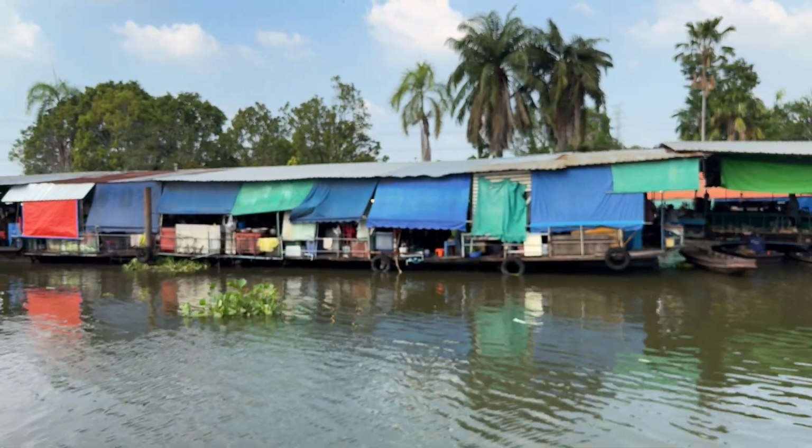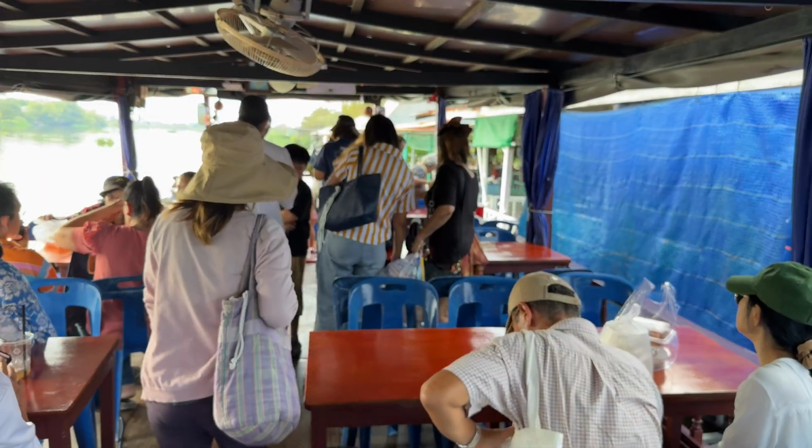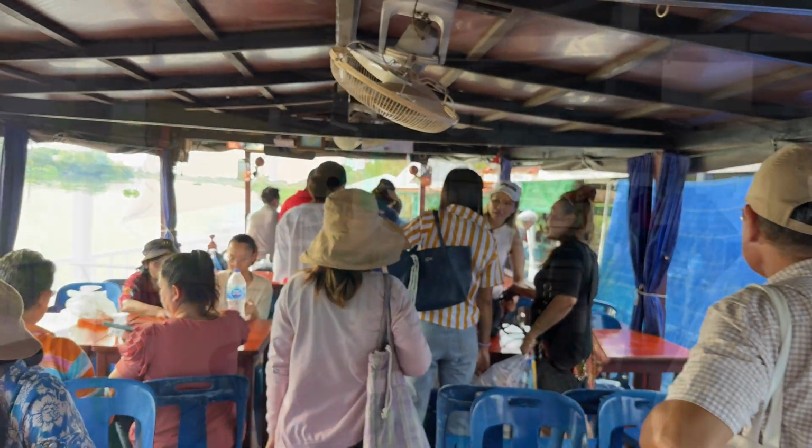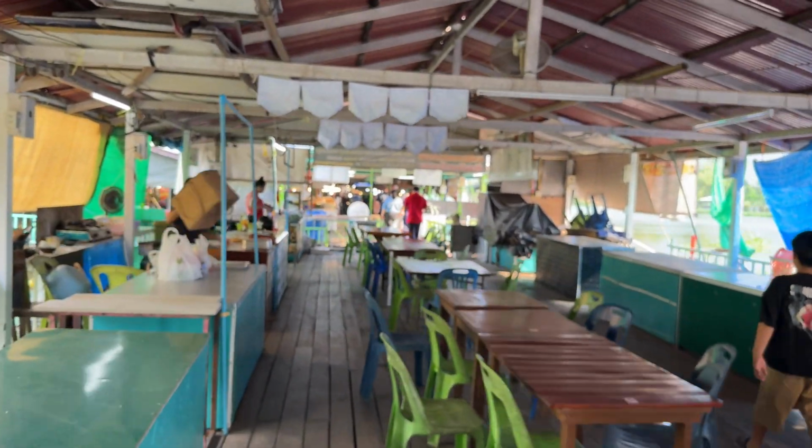Yeah, I'll pin a comment to this floating market. We came over here about 4 months ago or so. And here we are, we're back. Let's disembark. All right, we're back over to the little dock, so walk through here and find some snacks and stuff. That'll finish up our video over here at this Wat Lam Phaya floating market, the little boat tour on it.